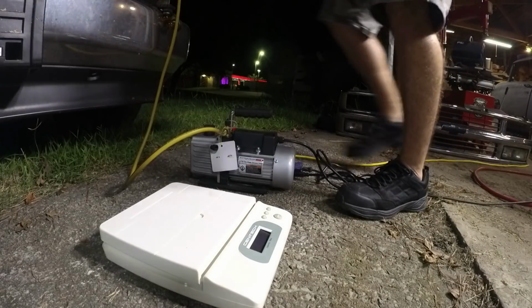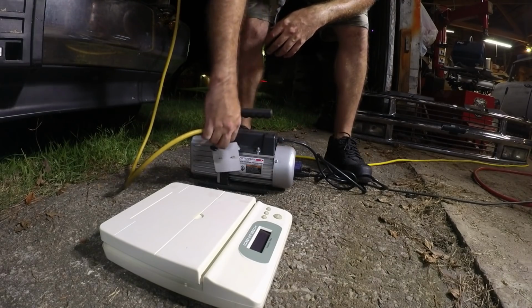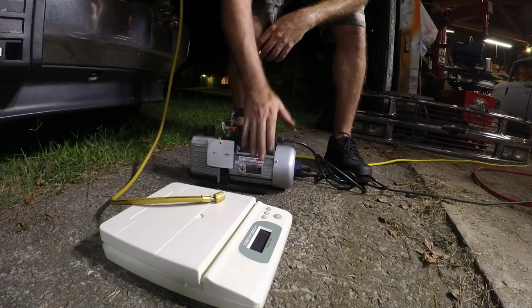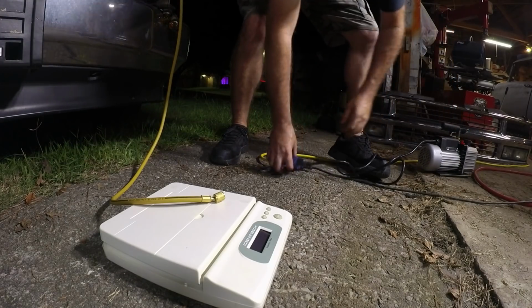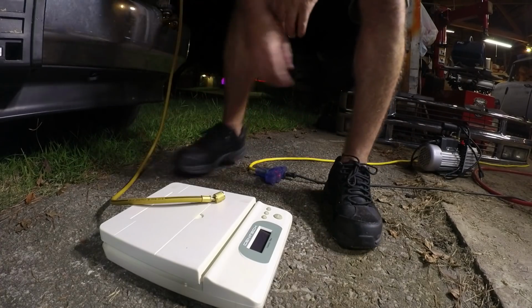So let's top this thing up. Alright, so I'm going to turn that off. I'm disconnecting it. So this is a vacuum pump. It pulls a heavy vacuum on the system before filling it up. What it does is it gets rid of all the moisture inside the system.